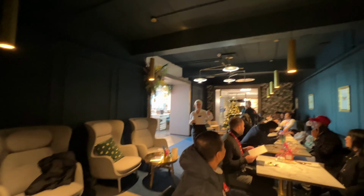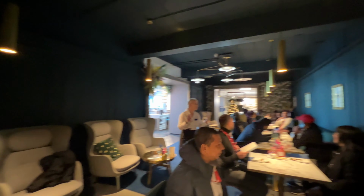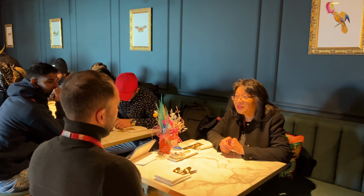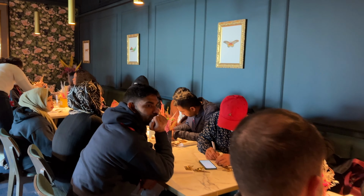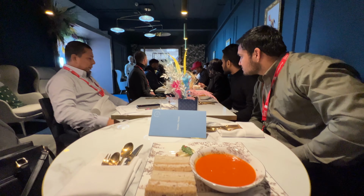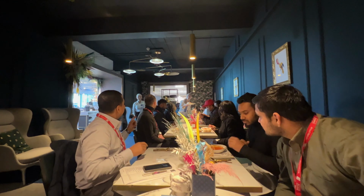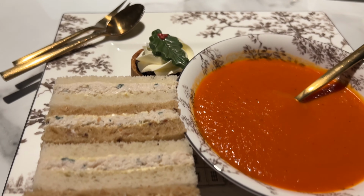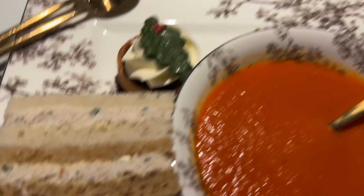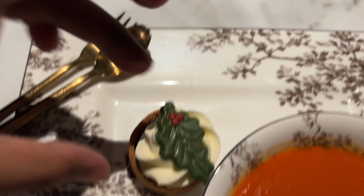Now we are at the restaurant area of this factory. Visitors and outsiders can have their breakfast and meals here. Having our breakfast now and it's amazing. Foods are really good.